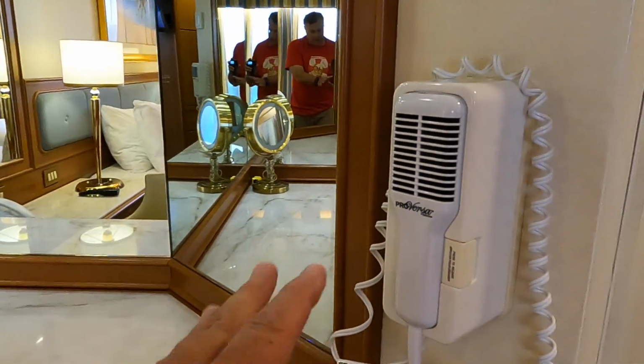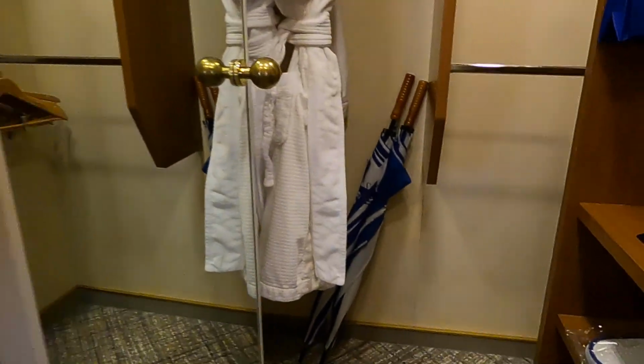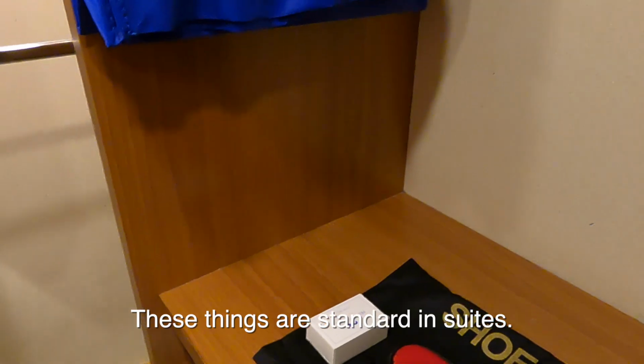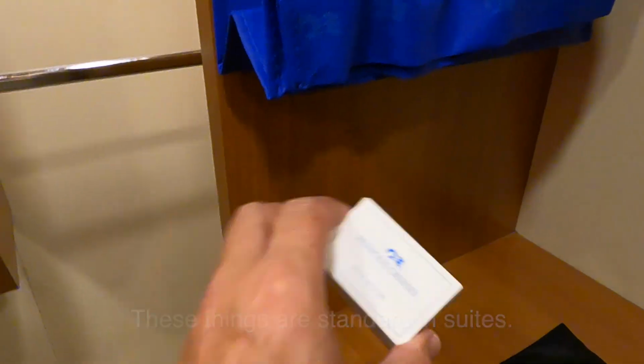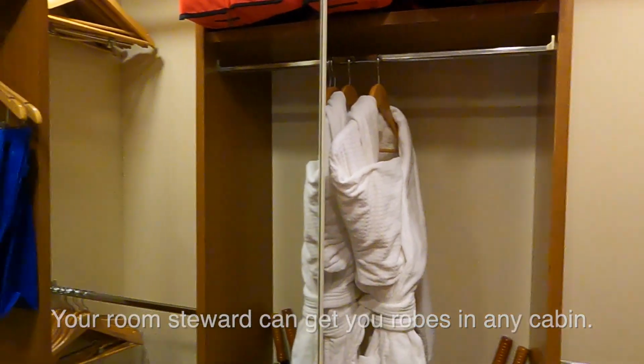Different blow dryer than in the inside cabins. Makeup mirror. Slippers, lint brush, shoe sponge. Not a very big closet, but umbrellas. You got all this.